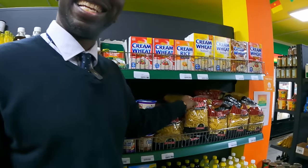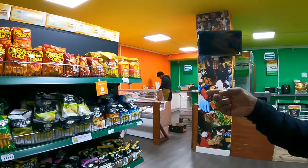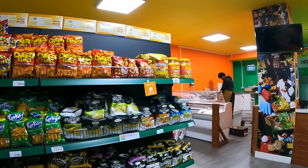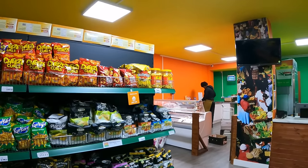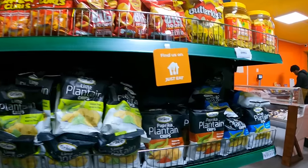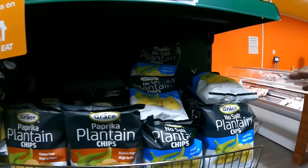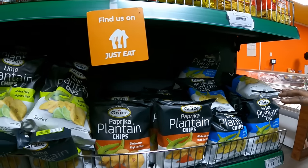Oba, again, African. Then if we spin round here, you have your plantain chips. This is our sort of very, very popular products here. So these ones, do you import them actually from Africa? No, so these ones here, what will happen is that you have Grace. So that there's a company, wholesale company, and they'll provide the stock that we order. So these ones come from a wholesaler.